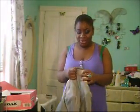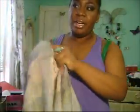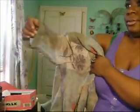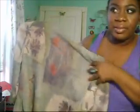I thought it had potential. It still has potential. It's a size 14WP. It's a sea green color, and it's actually sheer. I don't know if you guys can see that, but it is sheer on the arms. It has nice pink flowers and a sea blue.